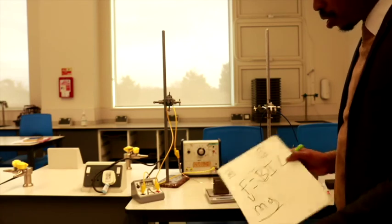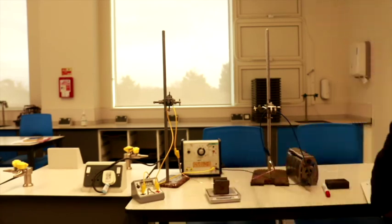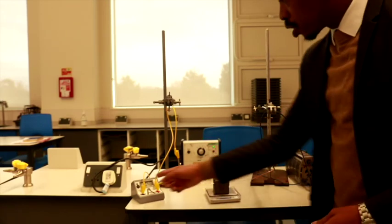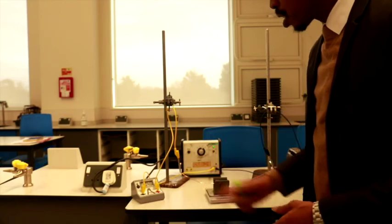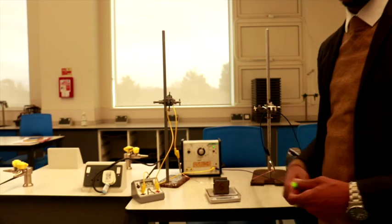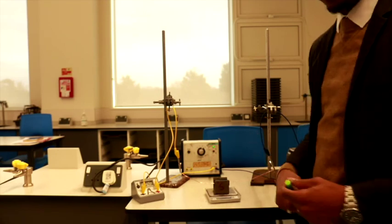What we will do now, just to remember that this principle uses the force that is provided by the magnetic field. So F is equal to BIL. So force is what the magnetic field is going to bring. We need to measure B, which is the flux density. I is the current from the ammeter, and L is just the length between the magnets.